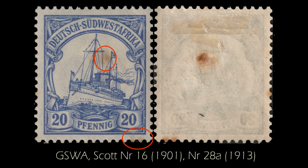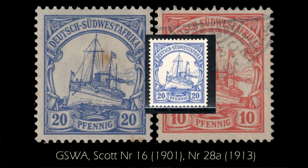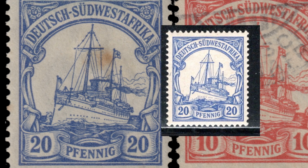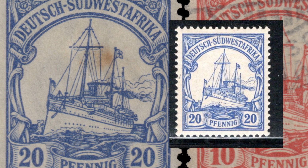Pretty nasty, isn't it? So how did I end up purchasing such a dog? Because this is how it looked in the sales listing. Not a trace of toning to be seen on it. And they did not show the backside. Also, it's obviously been either overexposed or overly brightened in an image editor, which brightened the tone spot to where you can't even detect it.